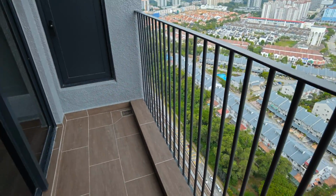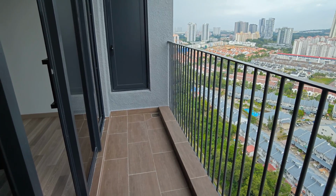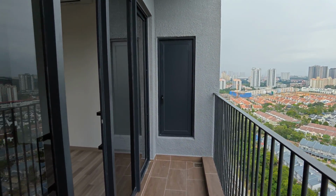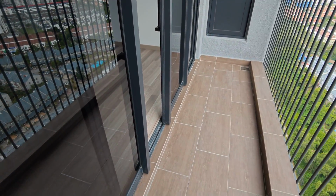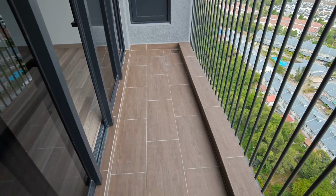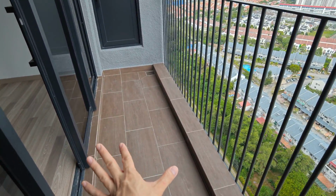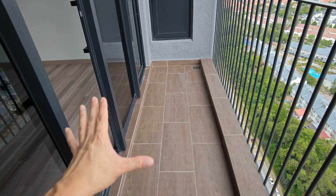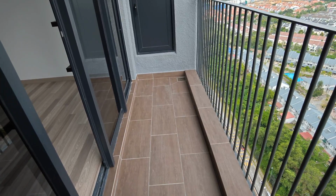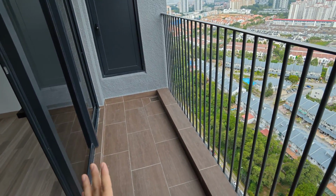If you ask me, I don't know, I would likely go for the one without balcony, and that's because it's easier to maintain. And I will only go for balcony if it's big enough. So this is not there yet for me. If you say it's 5 feet, I can put a table, I can put 2 chairs, I can have breakfast, then yes, I'll probably go with balcony. Again, personal preference, no right or wrong.